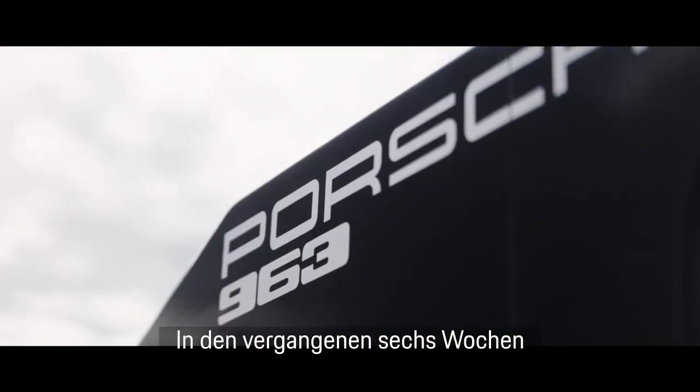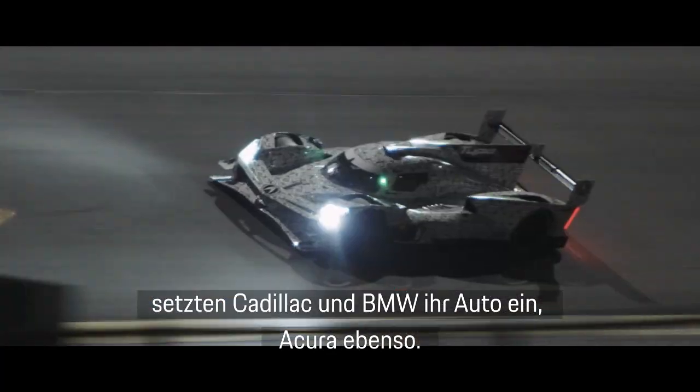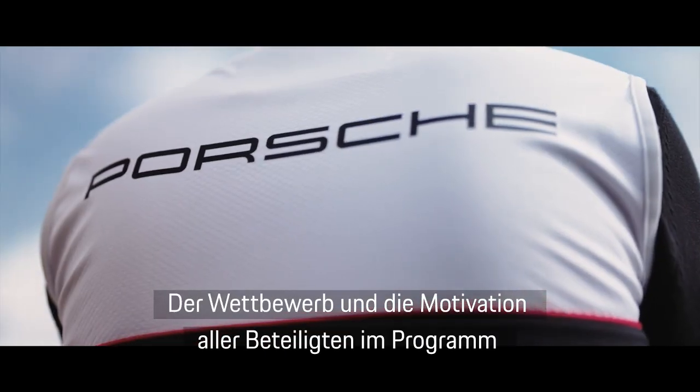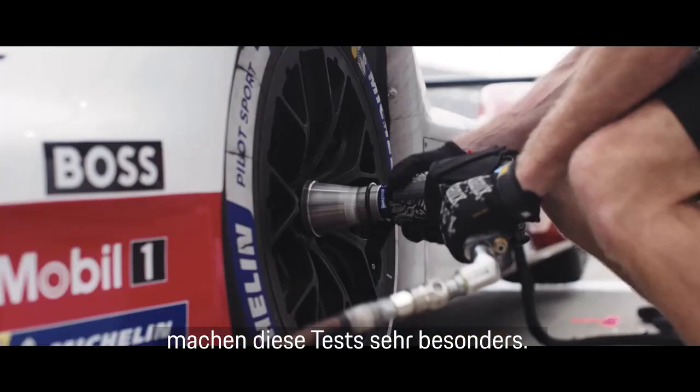Over the past 6 weeks, we've seen Cadillac join us in running their car, BMW join us running their car, Acura as well. And with more cars running on track, that's really encouraging and positive to see. It also bolsters the environment and the attitude, and everybody within the program gets really excited about it when we have tests like that.